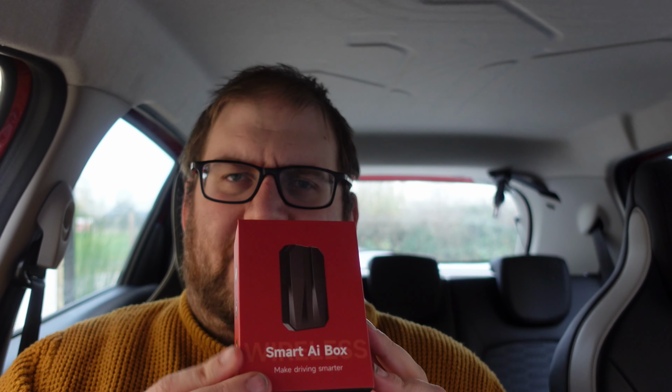And so enters the Smart AI box, One Car Stereo. I don't know why it's called the Smart AI box. I don't know where the AI piece comes into it. But what we have is a quite nicely packaged little box with some instructions. The box itself is little with a USB-C connector here and room for a micro SD card there, so I'm guessing you can perhaps play videos and stuff or music on it by putting an SD card in it if you want to.